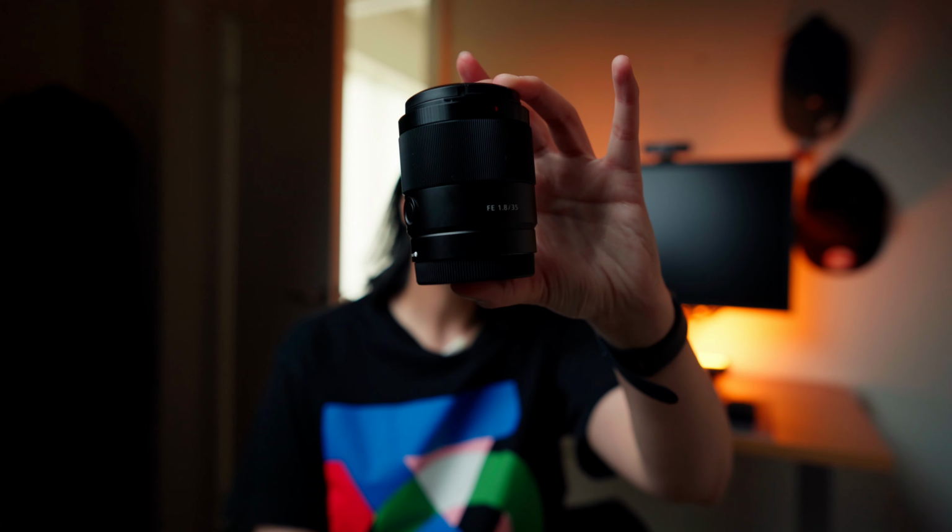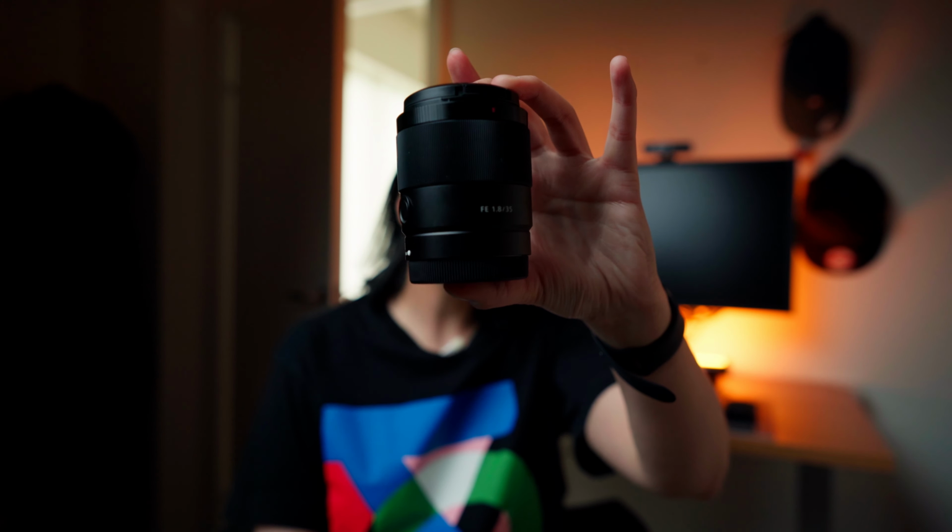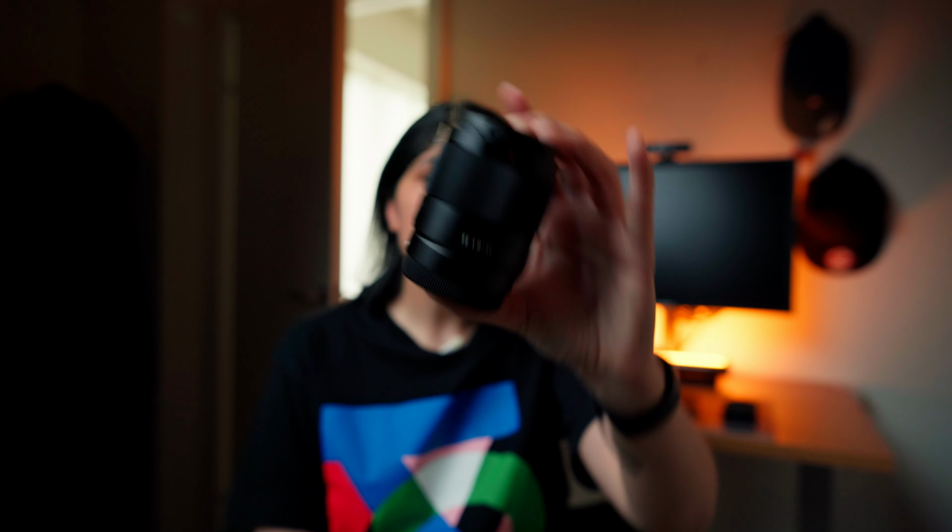So the 35mm is the ideal daily carry. It's very small, lightweight and compact. It only weighs 280 grams, and it's ideal for street photography where you want to be a bit more discreet, and you can also get a bit closer to your subjects if you want to.